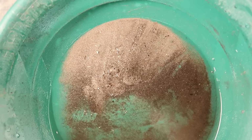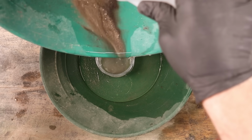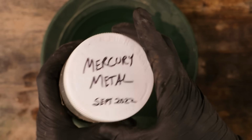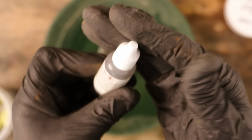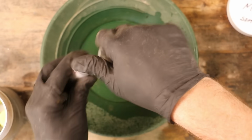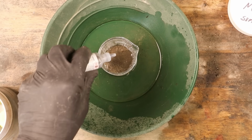Another gemstone there. That's like a little piece of jewelry there, probably silver. All right, I think we got most of our gemstones out of there. So I'm just gonna move all this metal into a beaker. Now we're gonna add a little bit of mercury. I'm gonna use some fresh mercury, that way I know for sure there's no gold already in it, so we get a more accurate weight later.